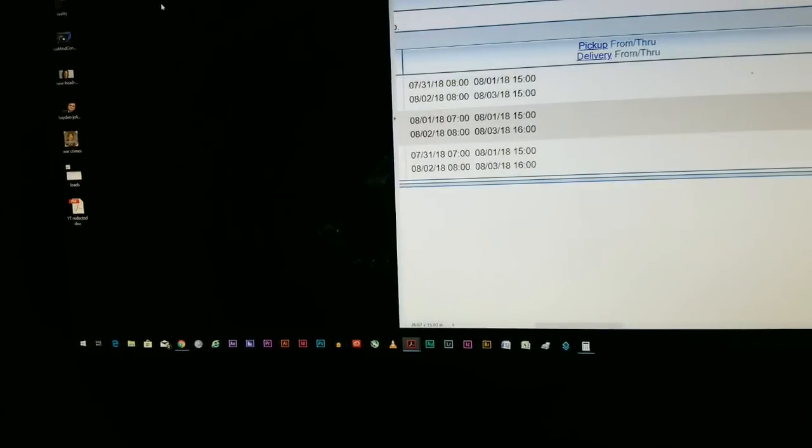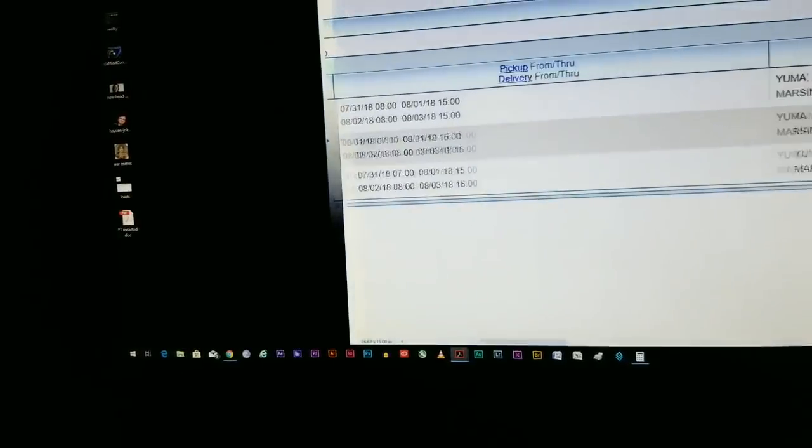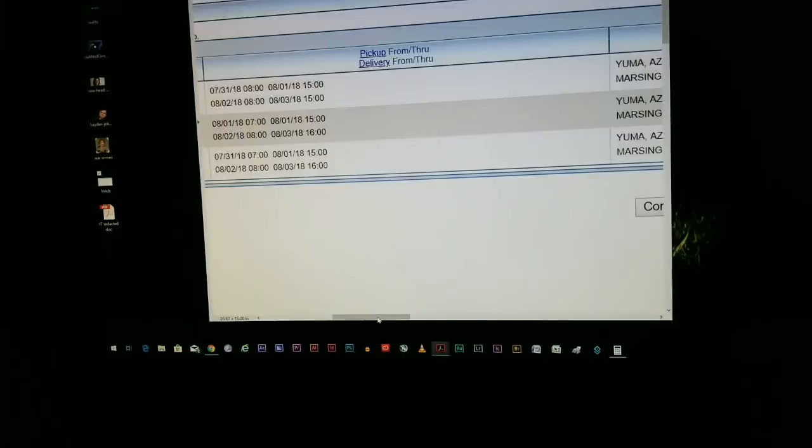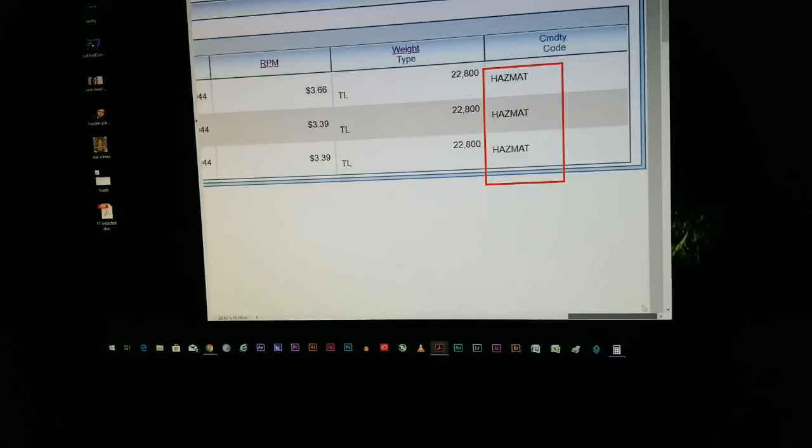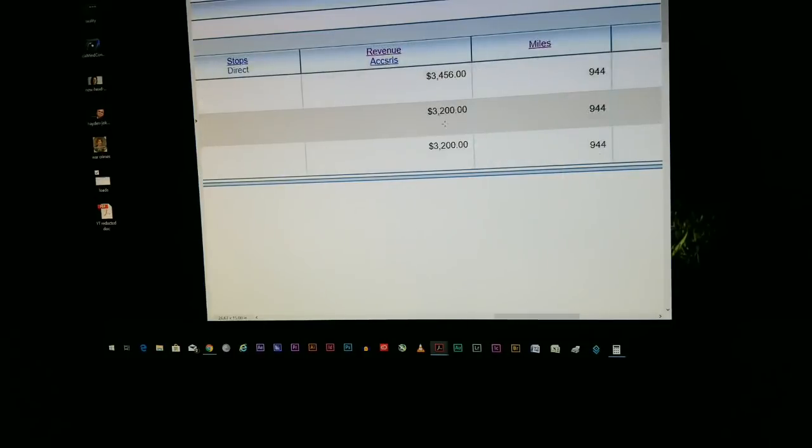All right. I don't know where it ended, folks, but what I was saying was it's your money. Whatever you do, do not let them take advantage of you because it's a hazmat load. You're the one that's taking the load. If it's a hobby broker who's giving you $3,200 and he's getting $5,000 from C.H. Robinson, don't give that $1,800 to that broker. You take it yourself. That's yours. That's nobody else's.